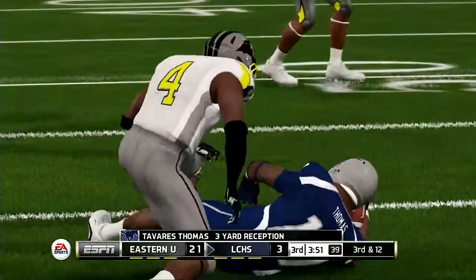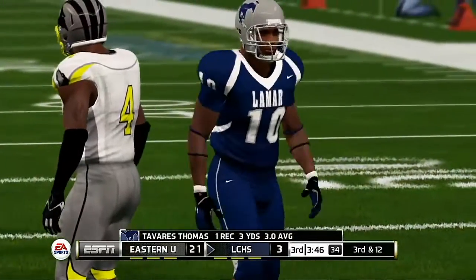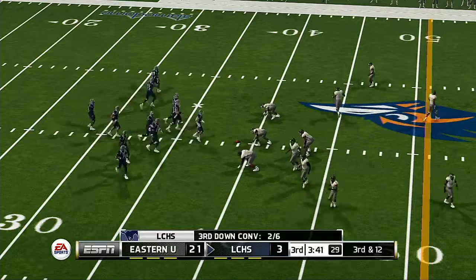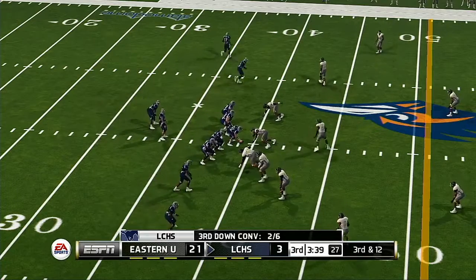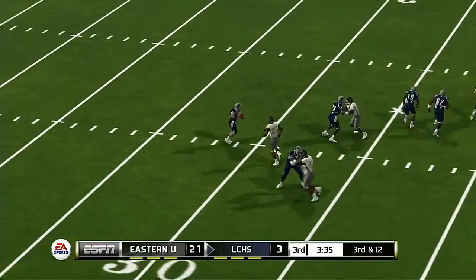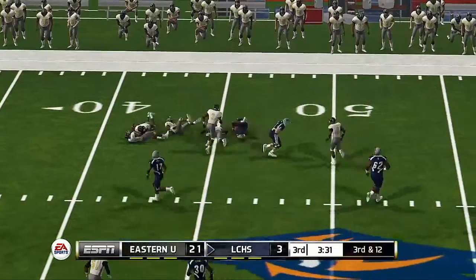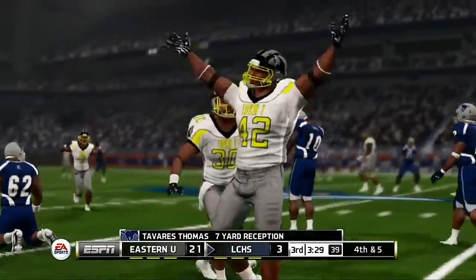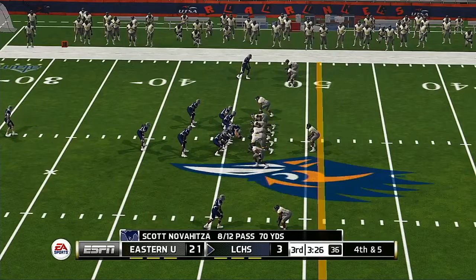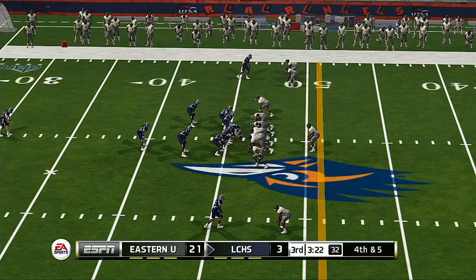Pulls it in and stopped in his tracks with that tackle. Third down now, and they need to get it out to the 50. Flips it middle to the running back. Tackle at the 46-yard line. Makes the catch, but just not enough for the first. Yeah, they're going to come up a little bit short here. Nice job by the defense of preventing this completion from turning into a first down.